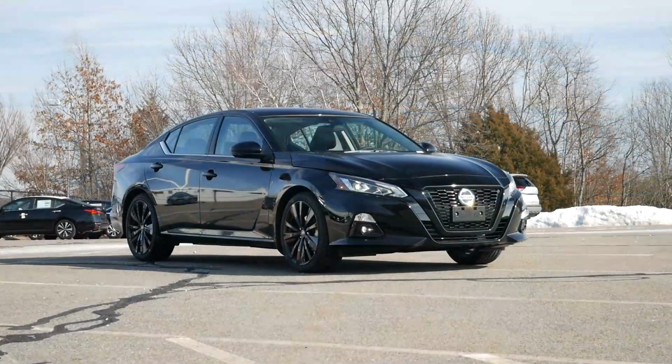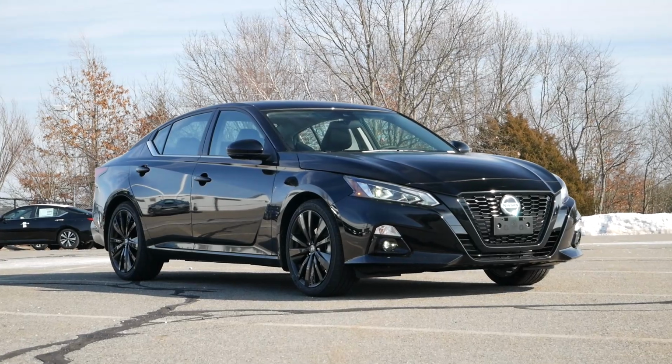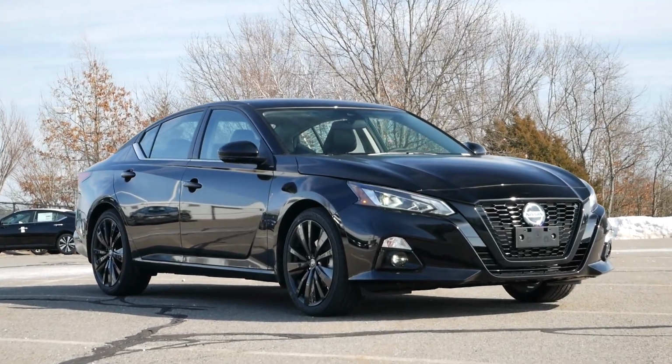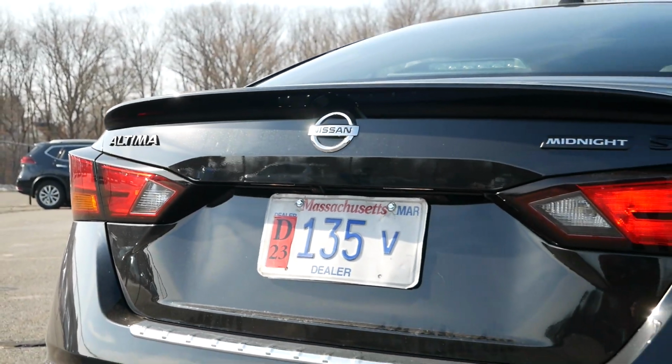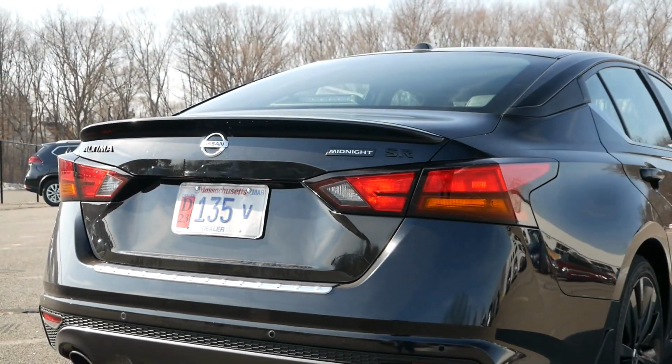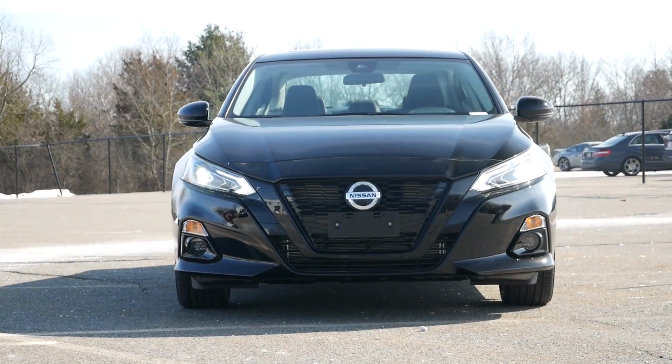When it comes to the drivetrain, front-wheel drive does come standard, but optional since this generation first hit showrooms last decade, you can get all-wheel drive to tackle winter road conditions. For fuel economy, you're looking at right around 27 miles per gallon in the city, and 37 miles per gallon on the highway.